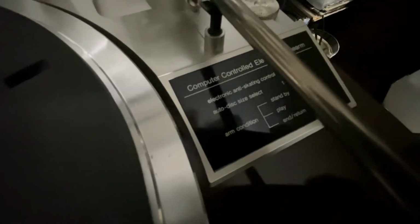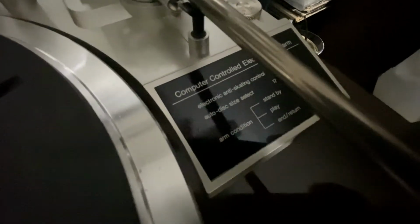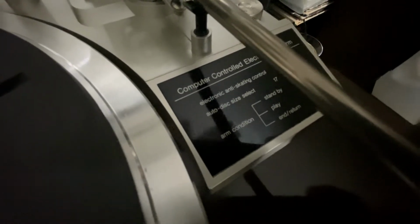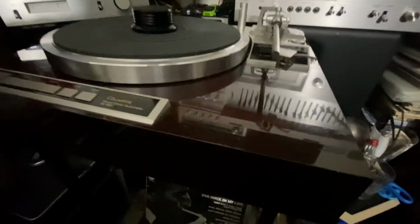It's metal. And over here we have the computer controlled electronic tone arm. It tells you when you're playing a vinyl record. The lights will indicate where it goes: play, start, or standby. Cool piece, guys. Ended up cleaning this inch by inch, edge by edge.